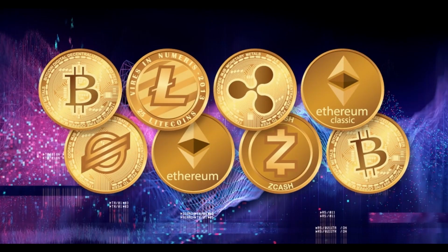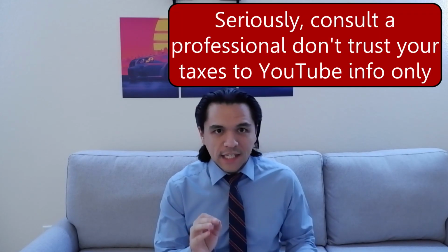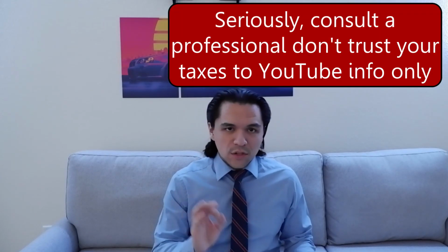Make sure if you've traded Bitcoin, Ethereum, any cryptocurrency, that you have records of this. The IRS is going to be cracking down on cryptocurrencies, and it's only going to get more and more as time goes on. So make sure that you have that. You don't want to be caught having transacted in cryptocurrencies but not having reported it to the IRS. Other income and losses.